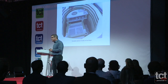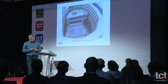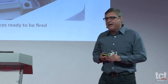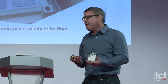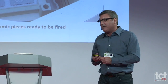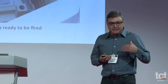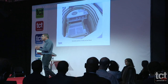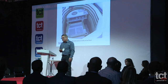The ceramic pieces then go into our kilns, and this is an image of the ceramics sitting in our kiln, ready to be fired. Once the objects have been printed, it becomes a fairly straightforward ceramic process. Once they go into the kiln, we fire those. They come out of the kiln, they go into a glazing process, and it's pretty much like any other ceramic operation you might see anywhere else in the world.